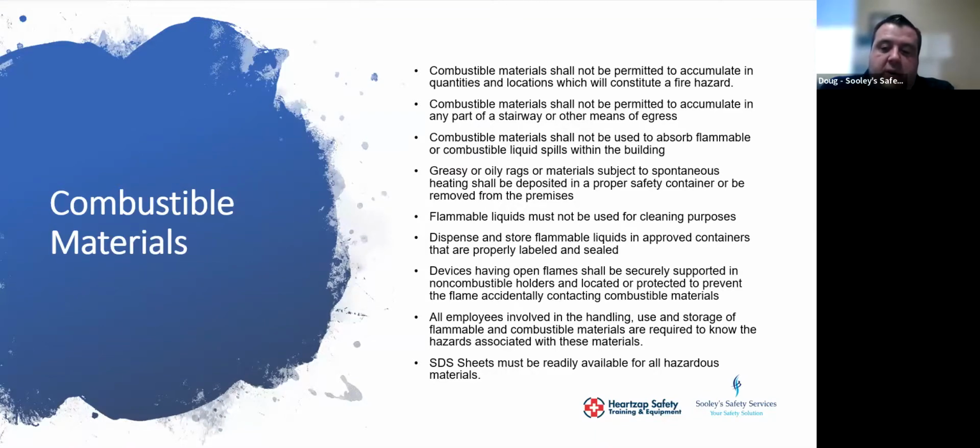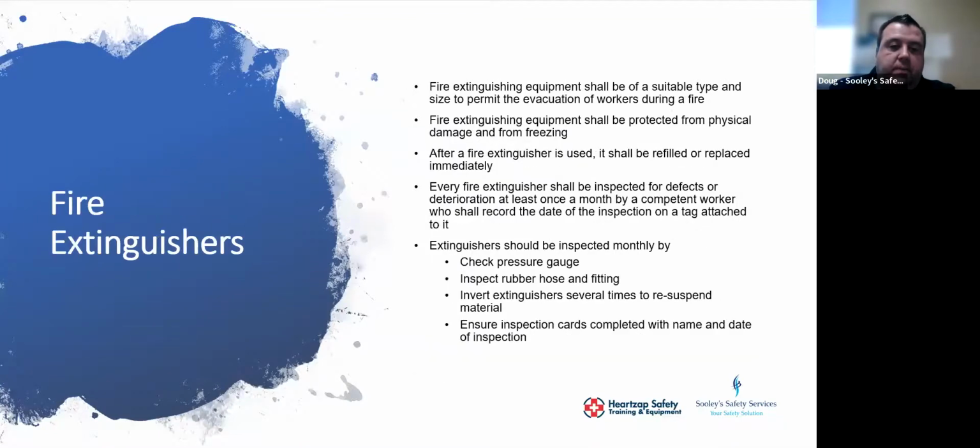Devices that have open flames shall be securely supported in non-combustible holders and located or protected to prevent the flame accidentally contacting any combustible material. All employees that are involved in handling, use, and storage are required to know the hazards associated with these materials and how to work safely with them. And safety data sheets must be readily available for all hazardous materials.